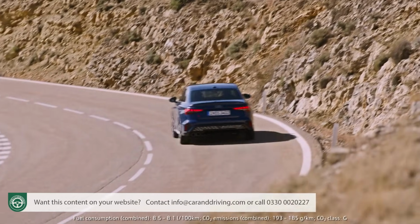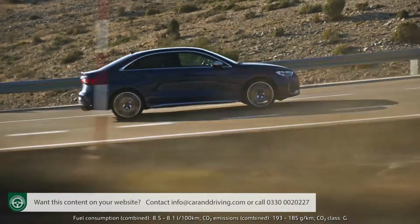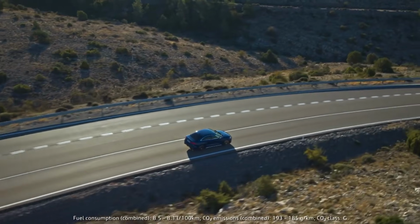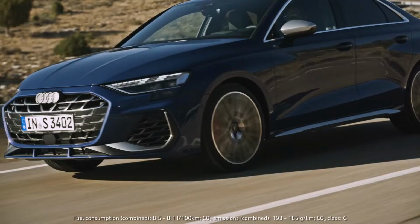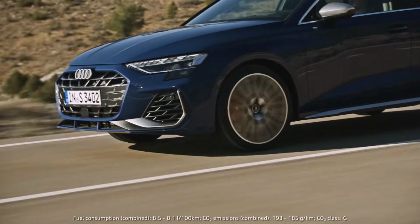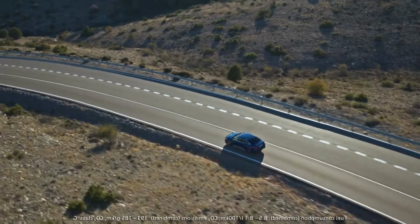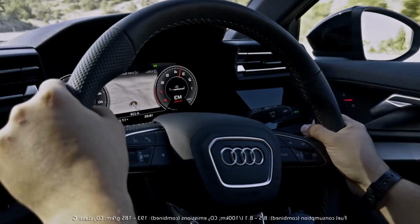Add the Technology Pack Pro option and you also get lane change assist, an exit warning system, a rear cross traffic alert, and emergency assist, which brings the car to a controlled stop should the driver be taken ill at the wheel. Very reassuring.